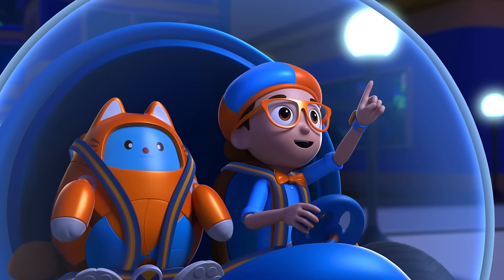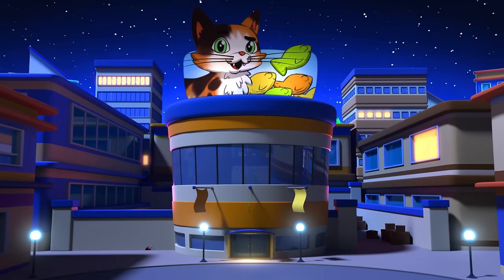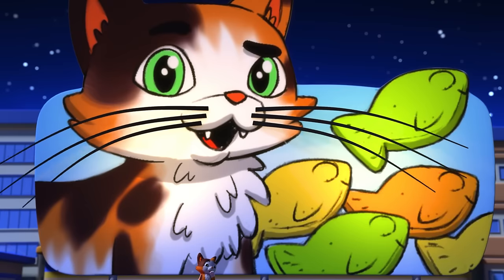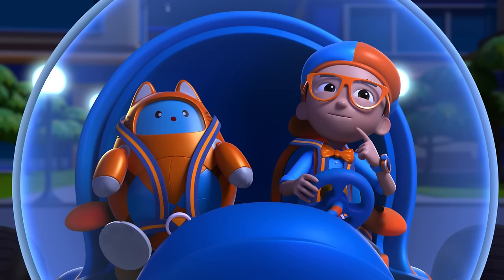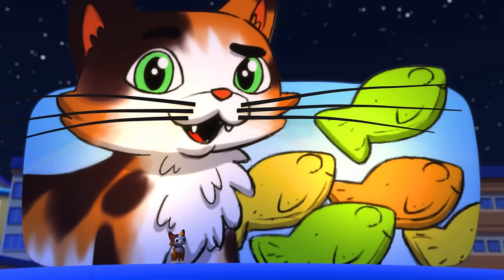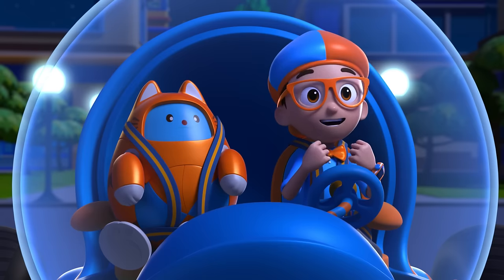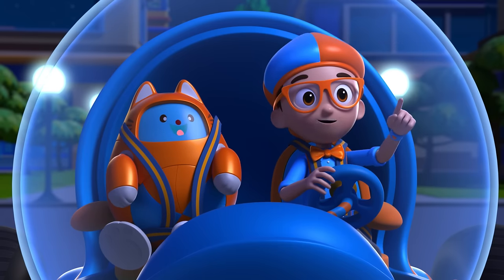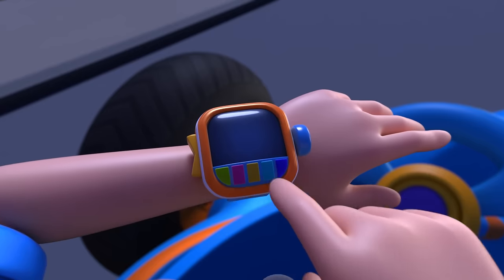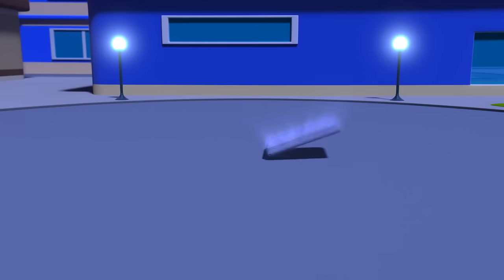Whoa, look at that, Tabs. It's an adorable kitty cat. And look at those super long whiskers. I wonder, why do cats have whiskers? Great idea, Tabs. Let's follow that kitty cat and find out. I'm gonna need wings. Wings confirmed. Activate Blippi Station.